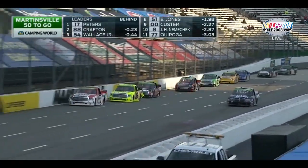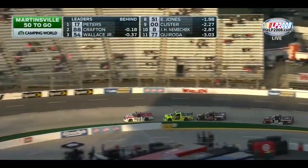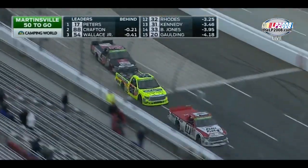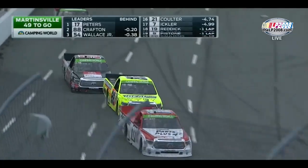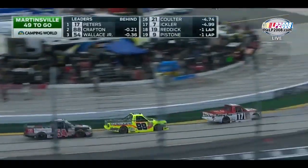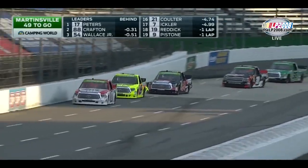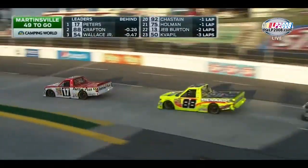Matt Crafton, one of the guys who has had success in the Camping World Truck Series, trying to defend his championship from a year ago, has never won at Martinsville. It's been close. Finished second, as we mentioned, this race last year to his teammate Johnny Sauter. Bubba Wallace, that 54 truck right now running 3rd. He's tasted victory here at Martinsville. Timothy Peters out in front also has been to victory lane at this racetrack.